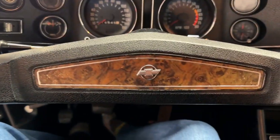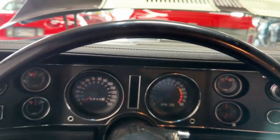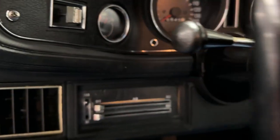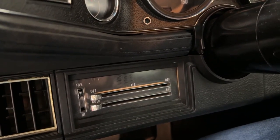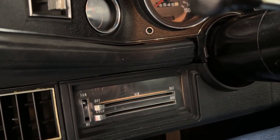Steering wheel, it's got the wood inset in it. No cracks, just thin black steering wheel. Over here is the controls for the climate. There is no air conditioning, but the heat works great. Fan works strong. It'll blow out of the floor, it'll blow out of the vents, it'll blow out of defrost just as it should.